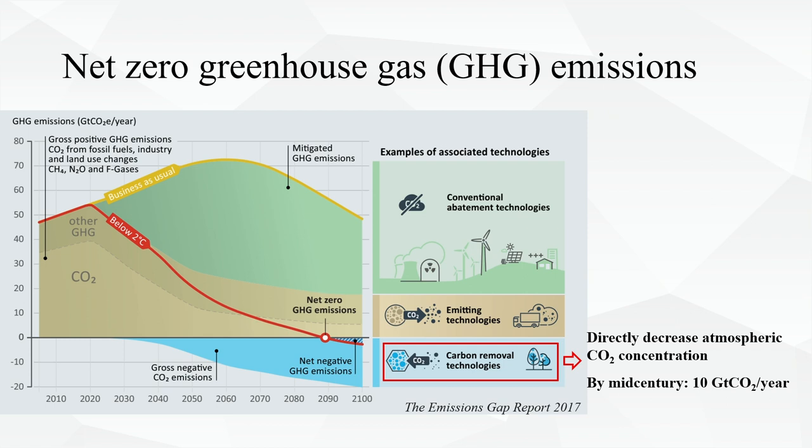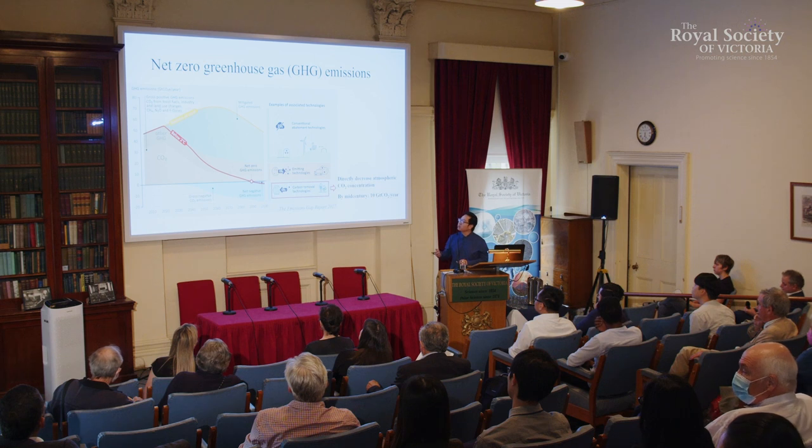We all know that we are facing climate change and global warming in this century. As we can see in the line here, it shows our emission target in this century. We need to achieve net zero greenhouse gas emissions in this century. For achieving this target, we need to develop carbon removal technologies which can directly remove carbon dioxide from the air. By middle century, we should have the ability to remove 10 gigatons of CO2 directly from the air per year. And the question is how to achieve that.